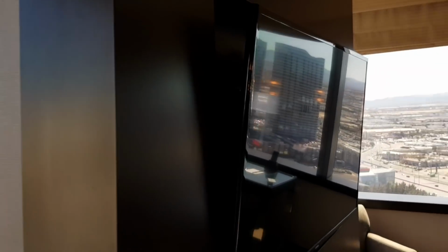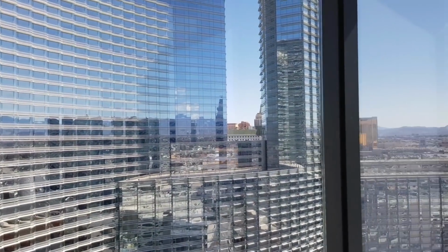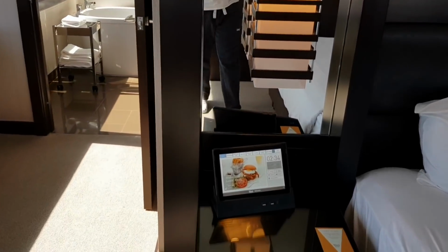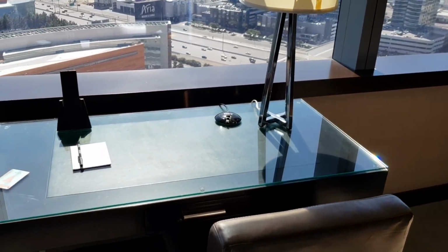Again, all of these blinds and blackout blinds, by the way, are automated. Either there's switches all the way around the suite, or you can do it from the iPad, which is very similar to Aria, those of you that have stayed there, including me. And you've got a working area there.